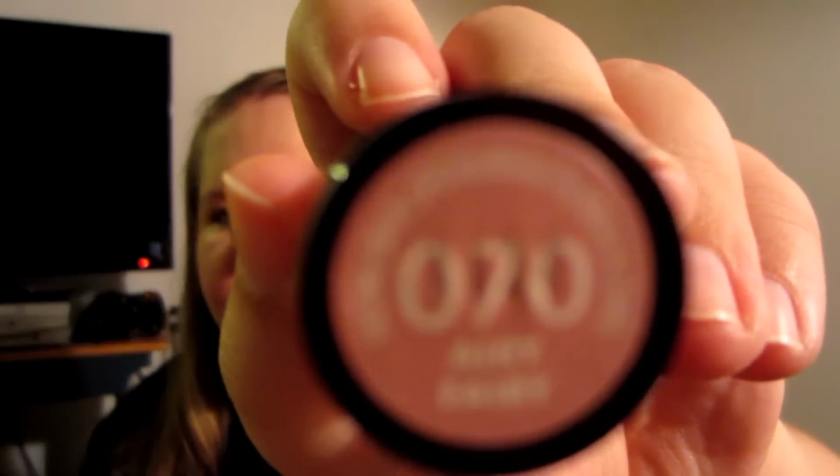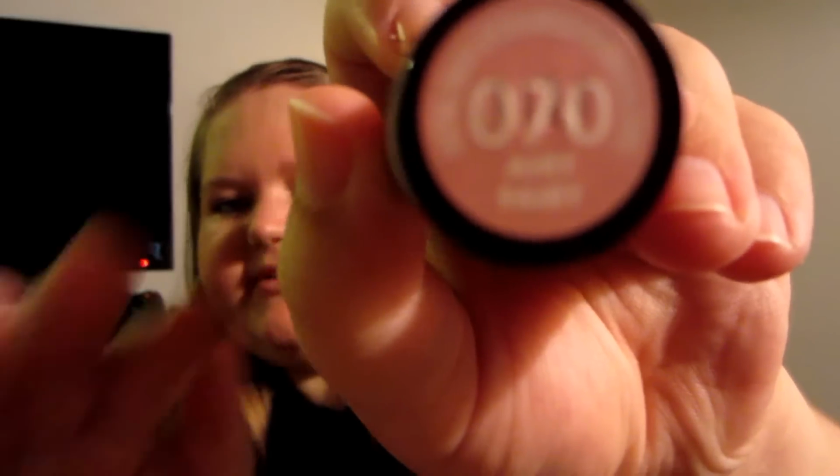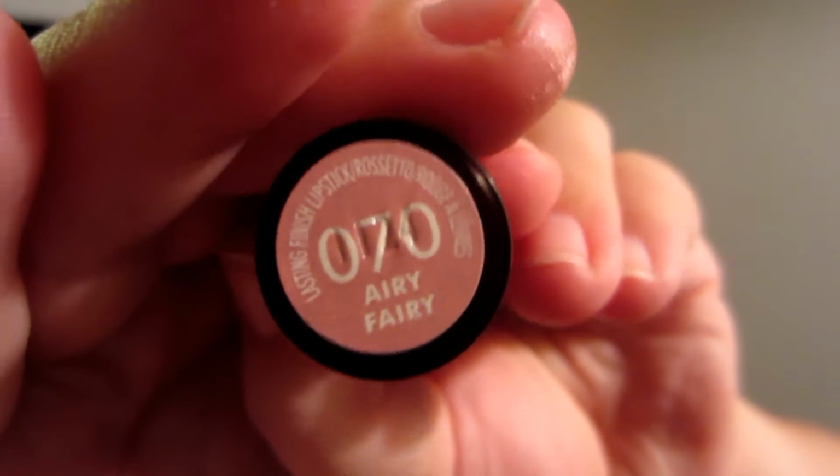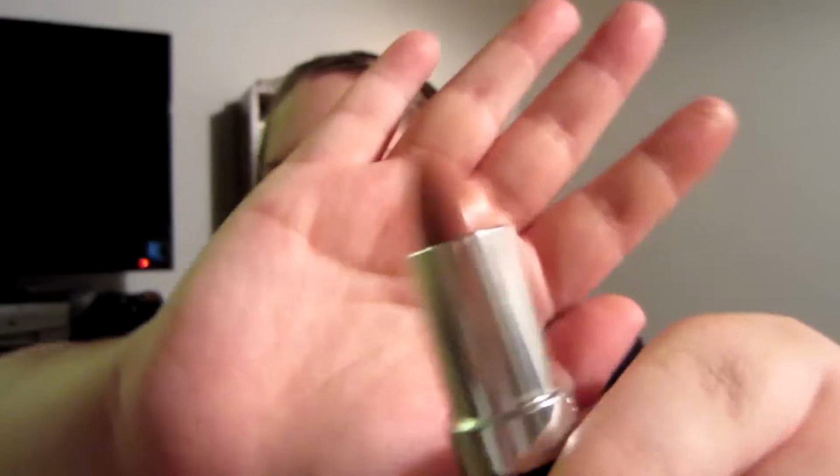The last makeup product that I have is one thing that I have been just dying to try, and I got it at the drugstore the same day that I bought the Color Tattoo, and this is the Rimmel Lipstick in Airy Fairy, or 070. I don't know how good you're going to be able to see that. I don't know the focusing power of this camera since I'm brand new to it, but it is a beautiful nude pinky color. And I have it on my lips right now.